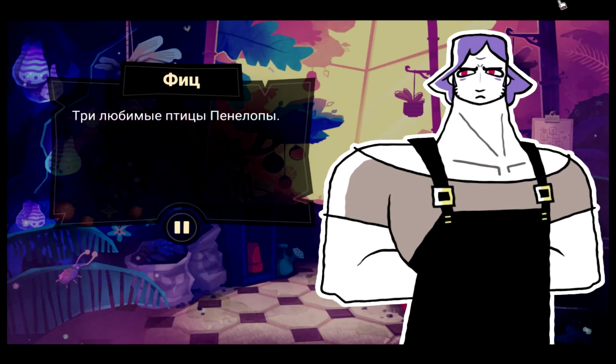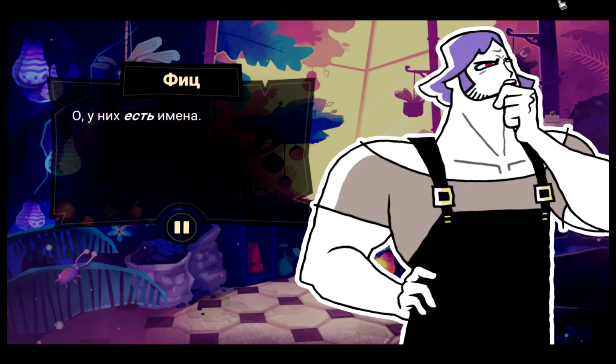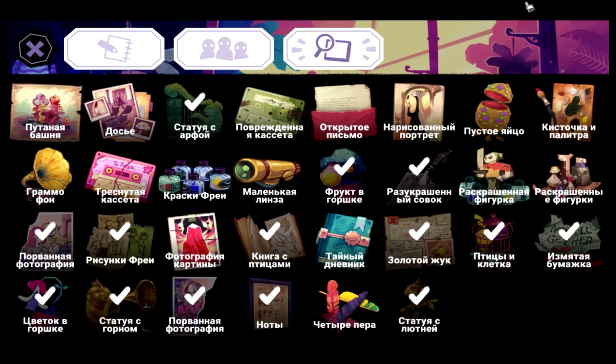Penelope's three favorite birds. She's very protective over them. Are they like her pets? Do they have names? Oh, they have names. Penelope loves to name things. Do you remember what she named them? I do not. Ну, мы и знаем, так что какая разница.